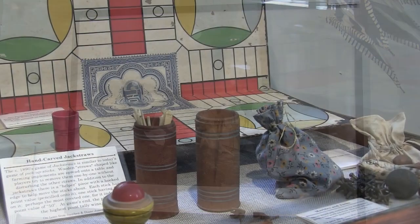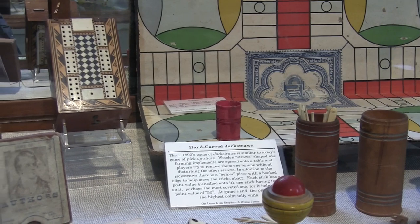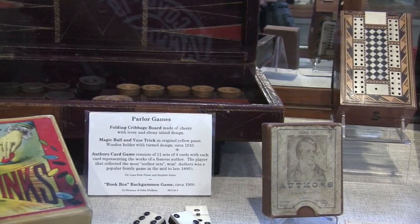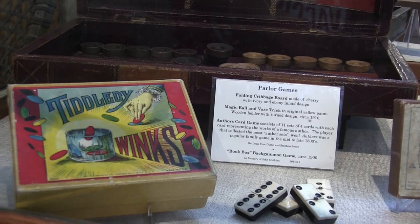Here we have lots of the games that you would have played as we creep back into the cold fall months. Many of these games are still so popular today. We have Parcheesi and backgammon. And little did you know, Tiddlywinks was the hot game in 1890. There was a whole Tiddlywinks craze going on.